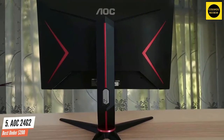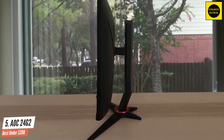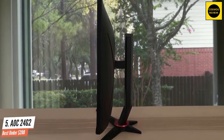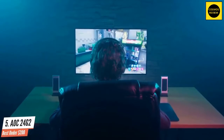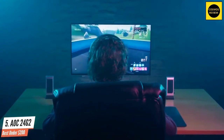This model isn't NVIDIA certified, but it's tested to work with FreeSync and G-Sync if you manually activate it. It looks sleek and modern. The monitor's height can be adjusted to provide you with the most comfortable gameplay. In addition to this, it protects your eyes from glare after long periods with the AOC Blue mode. For that price, you won't find better.